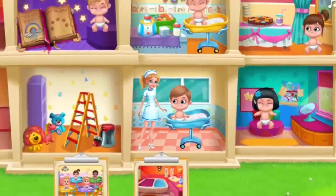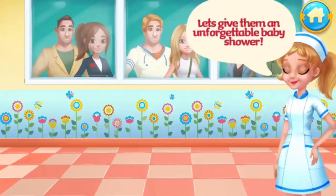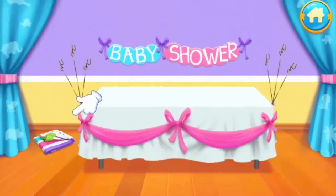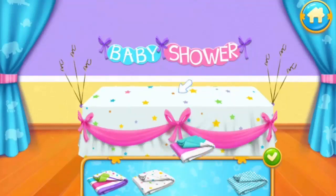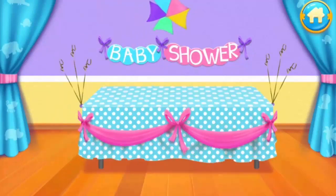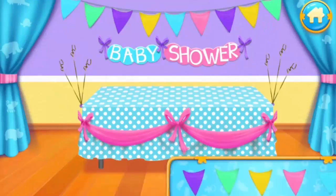Baby shower. Let's give them an unforgettable baby shower. Who goes first? Put the tablecloth on. Awesome. Now let's decorate. Ta-da! The cake arrived.